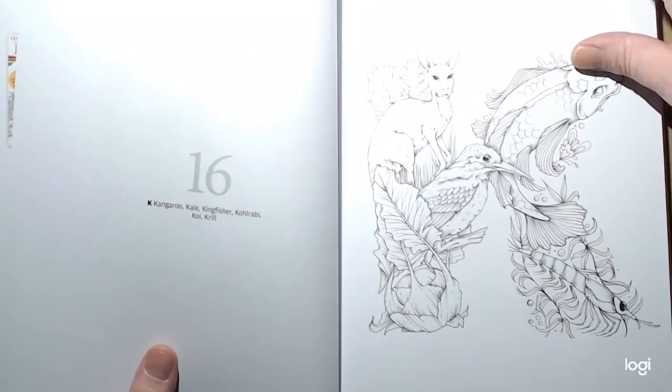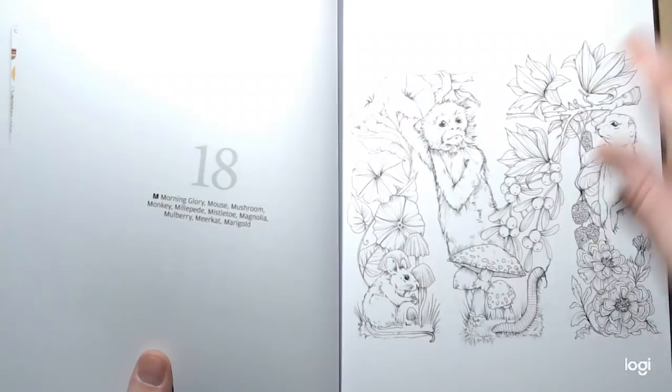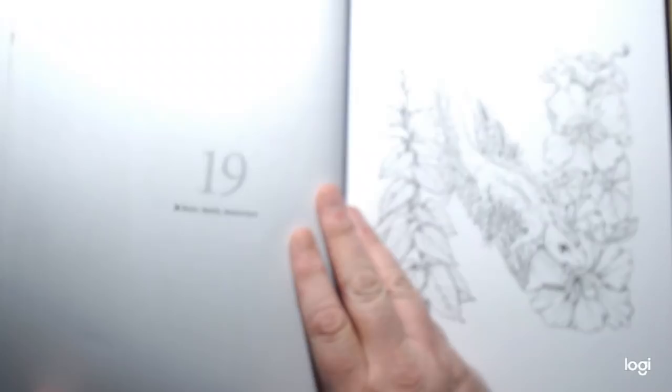And all these animals are just beautiful, beautiful to look at. And the monkeys in here are so well drawn. And of course you've got the M letter, but there's a lot in here. So again, I'm not going to spoil it.